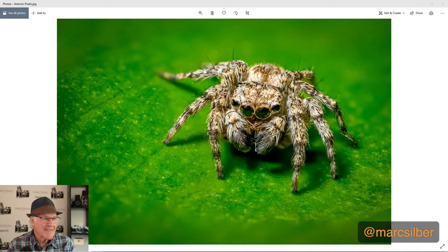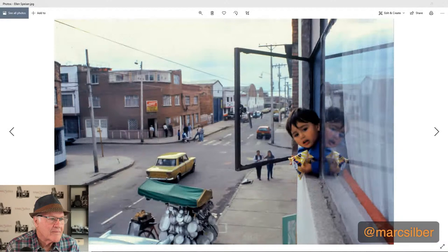All right. Here's one from Ellen. This is from her archives. She took this in Colombia, in a working class neighborhood, from her 35 millimeter archives. Well, good for you. So, Ellen, this is a great photograph.